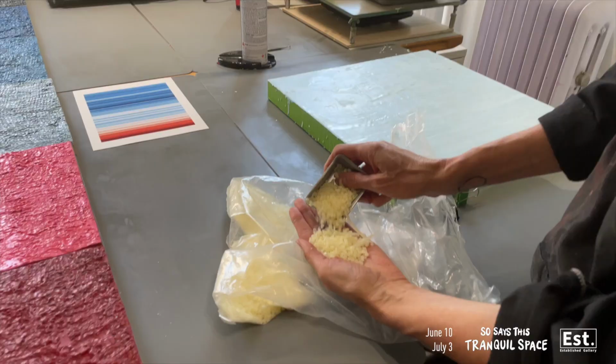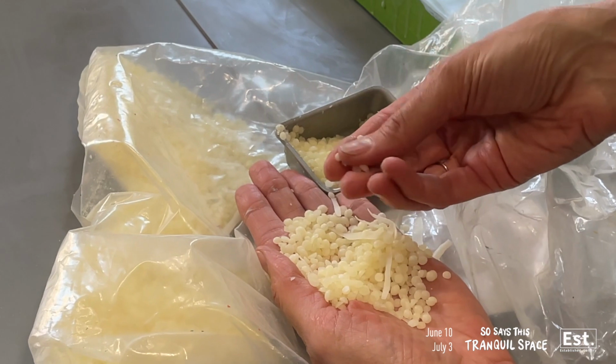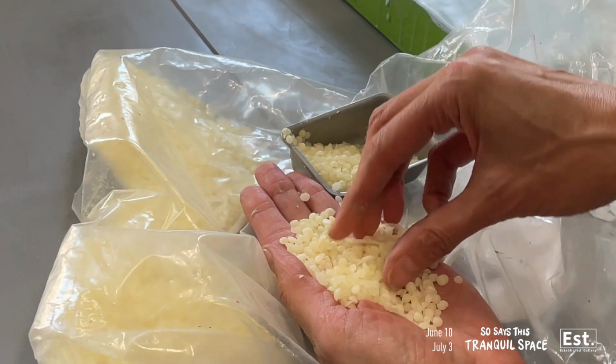Encaustic painting is a very old technique. The Egyptians, the Greeks used it. They used paint and wax to protect the hulls of their ships. So it's really quite ancient. It uses melted beeswax and resin, painting with that in liquid form, and then using fire or heat to harden it. This is a combination of wax and resin, and you can see it's hard. It's not squishy. It's like a hard candle.